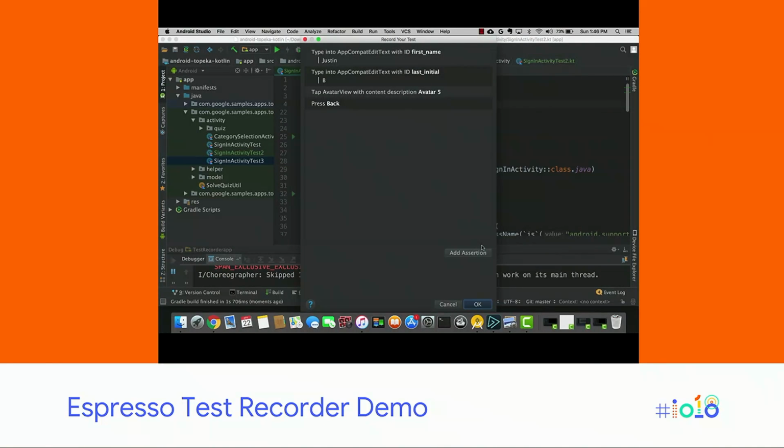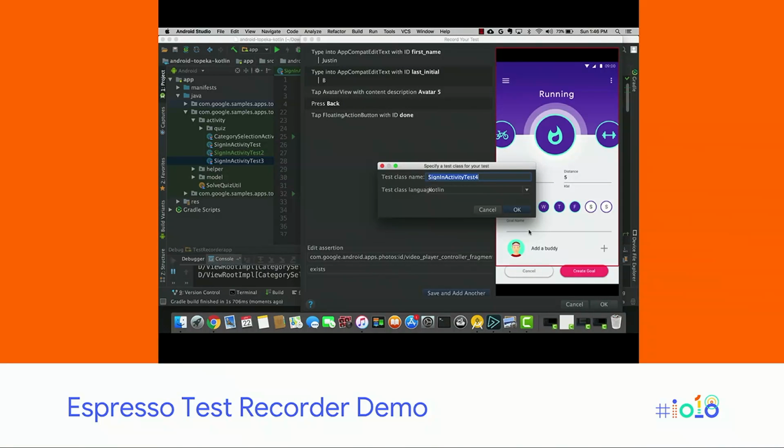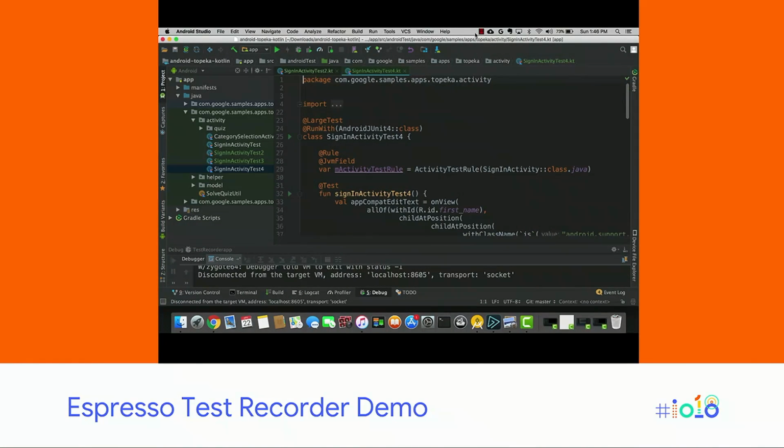Next, I want to add an assertion. So adding an assertion involves pulling a screenshot from the device so that I can select elements in that screenshot on which I want to assert. I will do that, click on an element, and then I'm going to click OK. I get to choose Java or Kotlin. I'm going to choose Kotlin. I'm going to click OK. And there is my Kotlin test class. It's that simple.